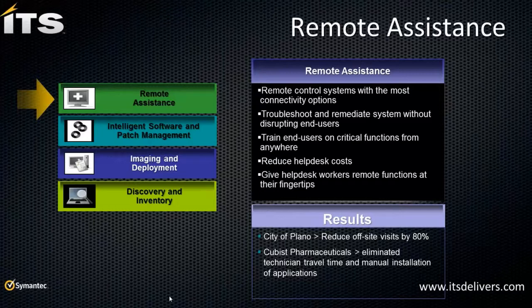So what that gives us, like I said, is that we can troubleshoot and remediate a system without disrupting the end user. If that was our end game, we could do that. A lot of times we'll want the end user to know that we're logging in, and that's fine too, because we may want them to watch what we're doing, going back to the end user education. We let them know if it's something straightforward or simple. We let them know what we're doing, so that maybe they can fix it, or they can be more aware of what's happening in the future. We reduce help desk costs because we don't have to send somebody out to fix the problem. We can fix it remotely. And we also give the help desk workers remote functions.